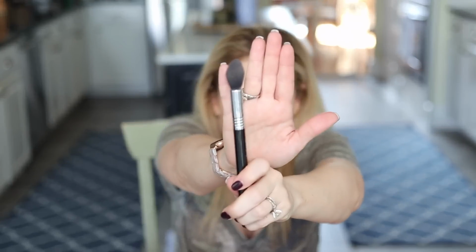Another favorite from September 2018 was this little guy. This is the Sigma Tapered Face Brush. It has a number. It's the F35 Tapered Highlighter. And I mean, it's pretty self-explanatory. It's very tapered. It comes to quite the point. It's really easy to use, and you can use it for obviously more than what it says on the handle. Great for highlighting, but also great for pressing powder lightly under the eyes or sweeping away any fallout, touching up in very precise places. It's a great brush.